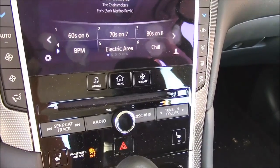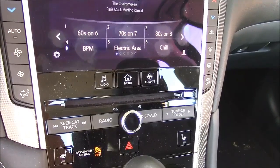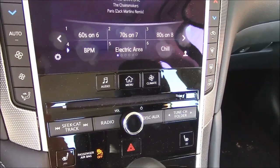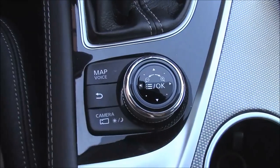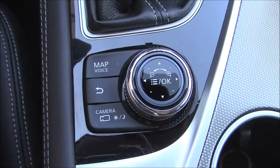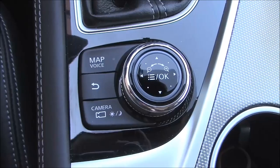Even simpler if you compare it to the complicated systems we get on some of those fancy German cars. Believe it or not, some consumer magazines actually complained about this system. I don't know what they're complaining about. Best one I've ever used. Here we have control knobs and buttons for the navigation, the camera system, other features. Pretty simple to learn if you spend a bit of time with it.